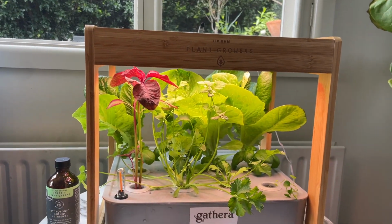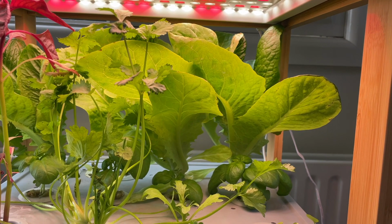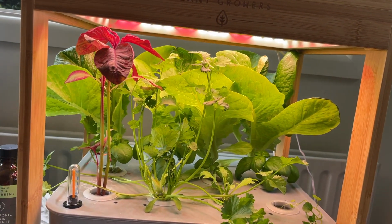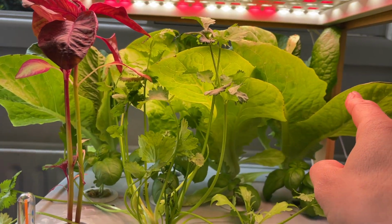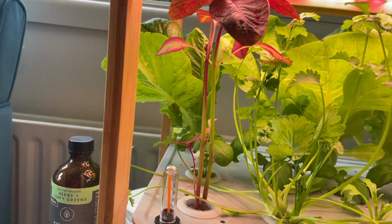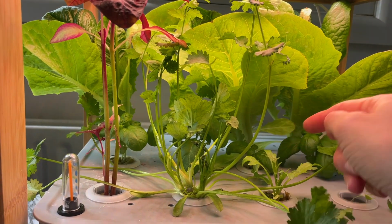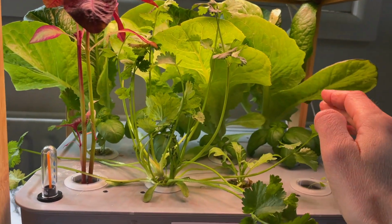Here we've got my little hydroponic setup from Gatherer, the Eco Kitchen. This is now about 6 weeks since I dropped a bunch of seeds in there, maybe 7 weeks. And I'm about to actually harvest some of that cos lettuce now. You can see the leaves are getting quite big, which is starting to block some of that light from getting to my basil down here. I'm going to actually trim back and harvest some of those leaves now.